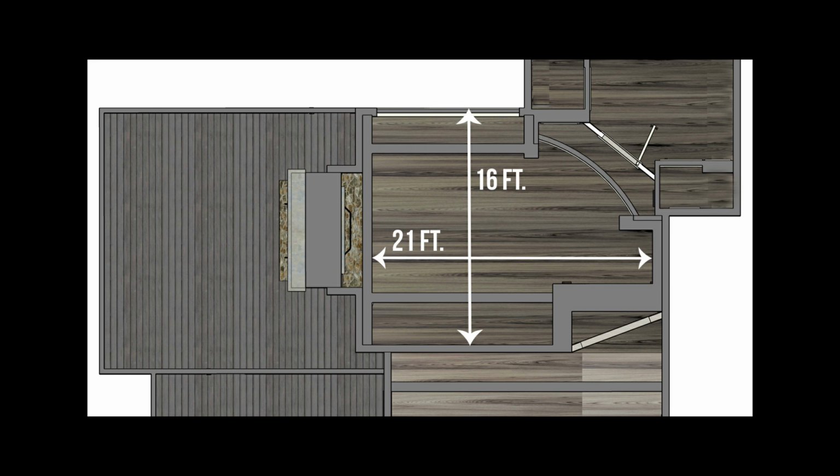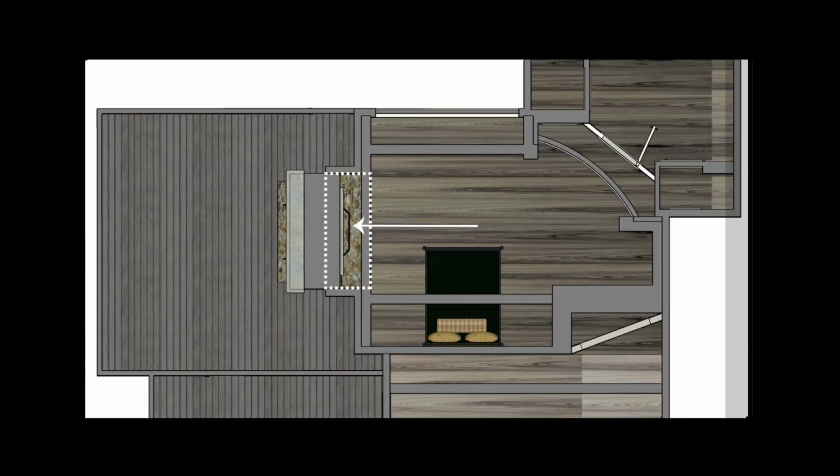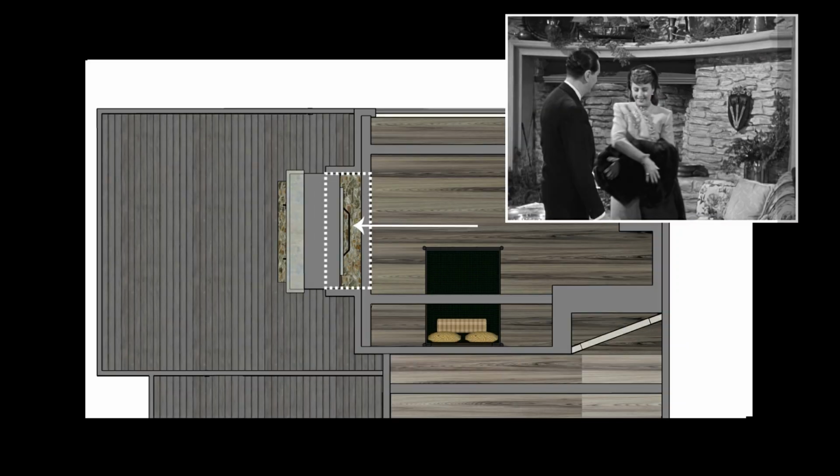So I knew that within this space, which is 16 by 21 feet, he would need a bed facing the large wall of windows that look out over the creek and the woods. That gave me the placement of the window wall and the bed wall. But I still needed to fit in a rather large fireplace, since that's one of the main design elements of the home from Christmas in Connecticut and gives it its distinctive look and feel.